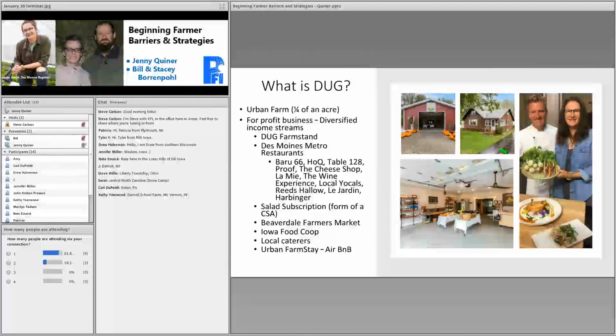And we've really tried to diversify our income streams. So we've got the farm stand, which I'll talk about more, but that's on site. I also sell to restaurants. Those are just some of my restaurant customers there. We have a salad subscription, which is a modified form of a CSA. I sold to a local farmers market. I sell to a local food co-op. I sell to caterers, and then we also have our urban farm stay. So we have multiple different avenues of where our money is coming into the farm.